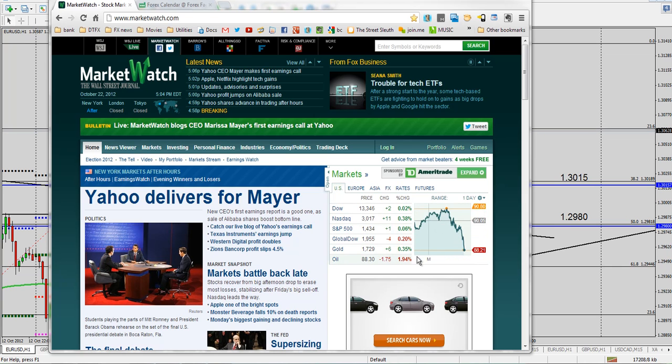Oil, however, is the big mover of the day to the downside. So we've seen oil's down about 2% for the day. So pretty big run for oil. We haven't seen it below $90 in a little while. Can't help but wonder if there's some political undertones to that, but hey, we'll leave it at that. That's kind of what we have going on there.